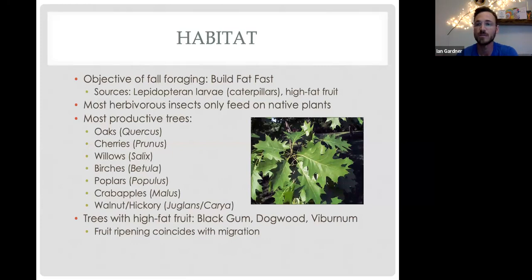Trees that have fruit in the fall that birds are going to go after include black gum, dogwoods, particularly flowering dogwood, and different viburnums. And a lot of times they've actually timed their fruit ripening to coincide with this migration in the fall. So these birds are able to eat the fruit, and then they get to drop the seeds in places that are advantageous for these species of trees and shrubs.